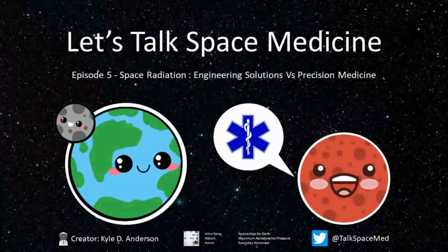Interestingly, when still in space, some engineering solutions include plans for using stored water around the crew compartments as a shield, because water is a very effective radiation shield. But what if we just select astronauts that were more resistant to radiation?